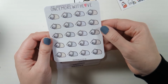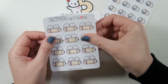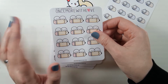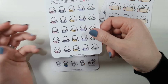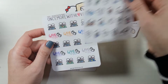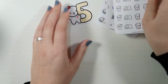So we have phone time in bed. Who doesn't do that? You shouldn't be looking at a screen before you fall asleep, but yeah, I do that. Some study stickers, so I'm either gonna use these to mark off when my son has homework or when I'm working on my study stuff. More mom life, zombie, coffee, yeah, this is me. And then we have 2-year anniversary favorites, and the board game night, headache, those are nasty. Yeah, that was the last one from Once More With Love.